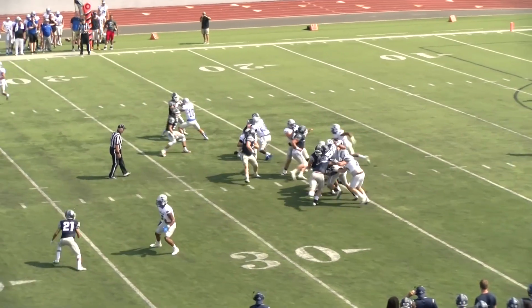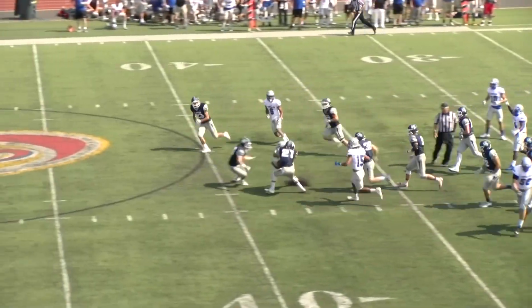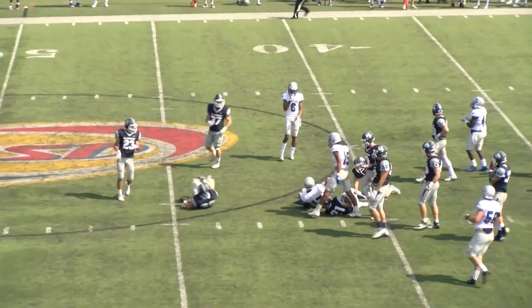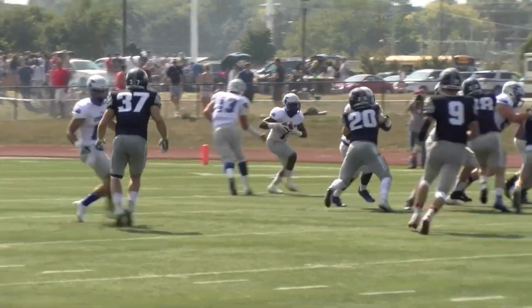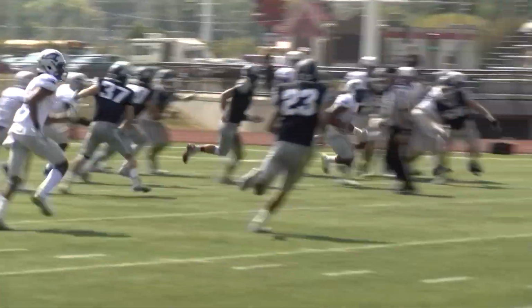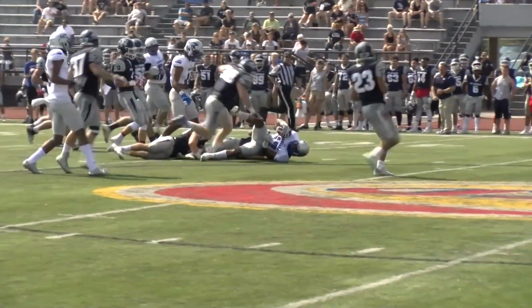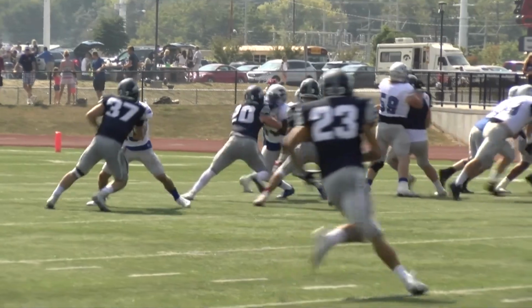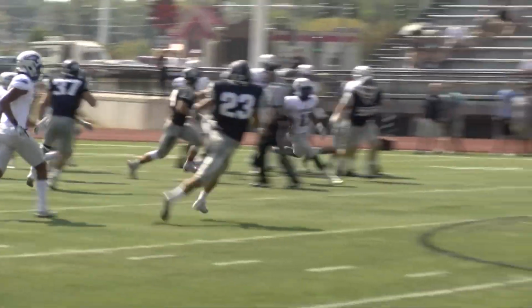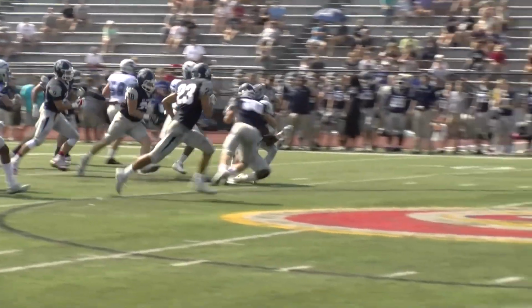Ferrer hands the ball, and here's Green looking for running room. Finds it, cuts to the second level, and all the way out across the 40 to about the 41-yard line. One of the best runs of the day for Justin Green. 120 yards last week against the Saints of USF Illinois on 22 carries. Scored 2 rushing touchdowns. He has 1 today already.